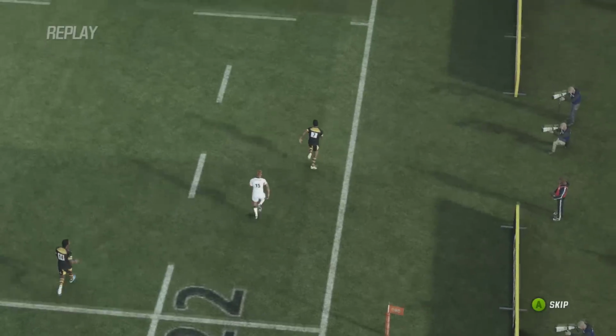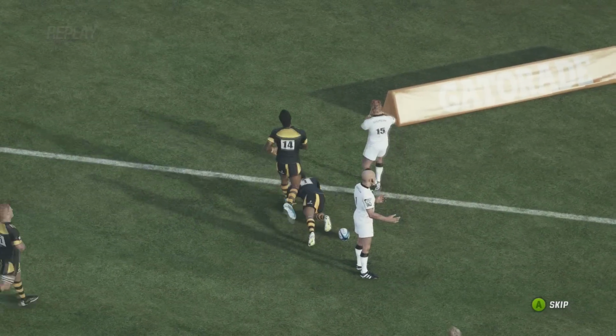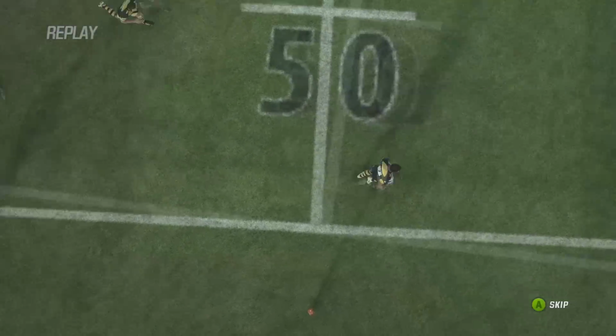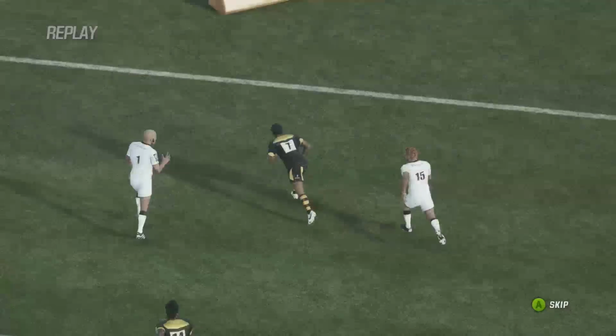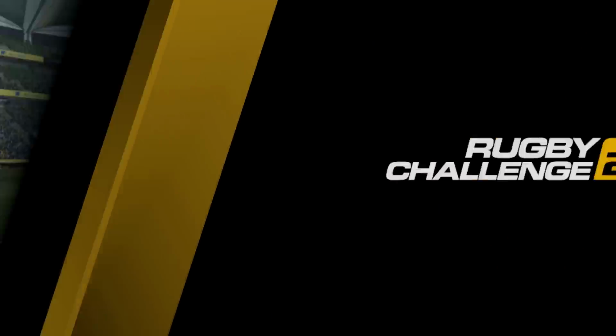Look at this from George Smith. The old legs just couldn't keep going much more. He was tiring up, but he had the support. Halai was there, Nicholls was there, Haskell, there's the one. Big hit on him, but he gets the pass away. What a try, and you have to wonder, Kenrick, can he start again next week with the form he's shown for the Falcons here tonight?